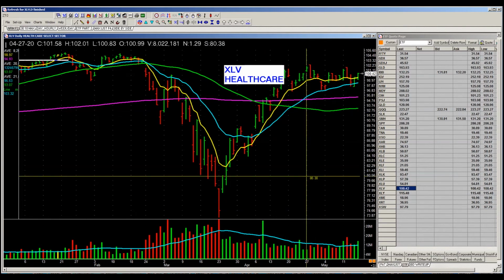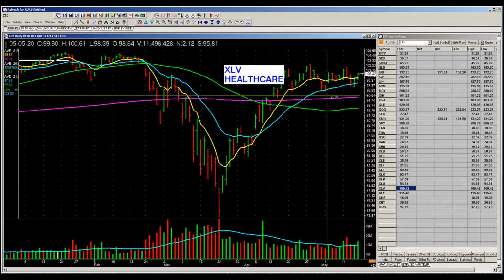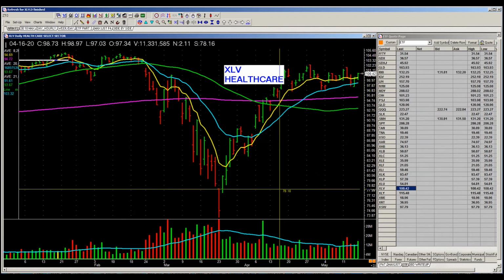Healthcare. Healthcare's hanging in there. Look at that. Look at these shelves. It's one of the best things you can do: frame up the action in relation to the moving averages. Is it above or below the moving averages? That can help you make money. It can also keep you out of trouble.